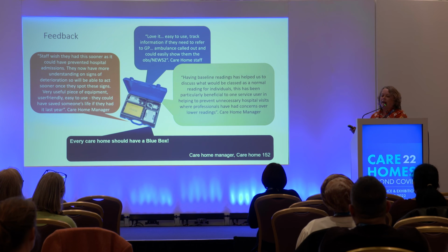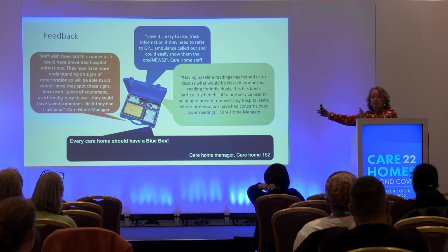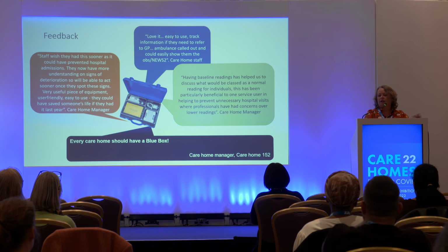But on the back of that, they could have blue light cards. They could access free other training. And all the other things that come as part of the NHS, we're starting to bring care homes in. Equally, we're starting to go out. And we're all starting to change our language to one that is common, rather than this is the NHS and this is outside the NHS.